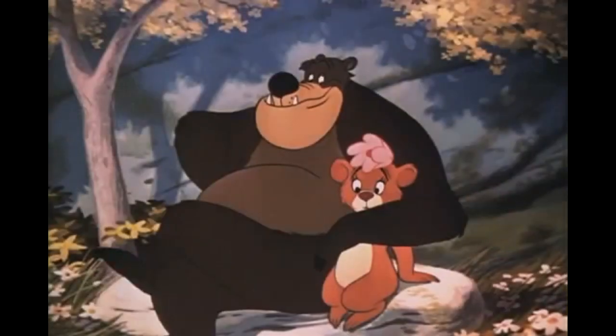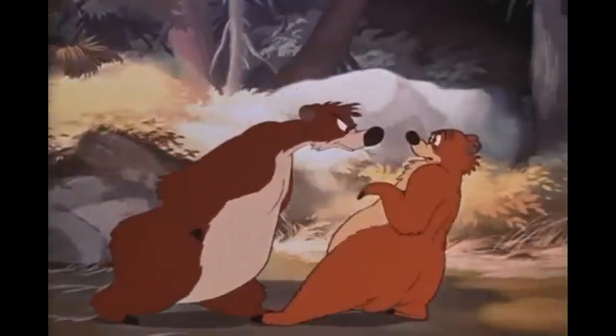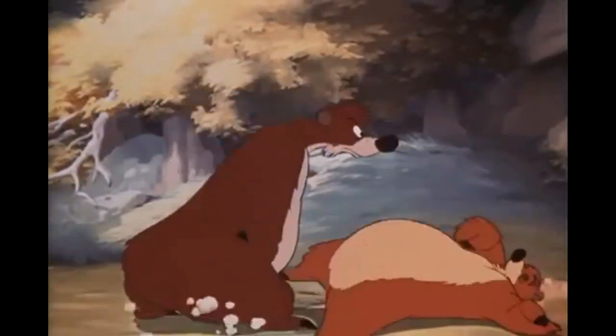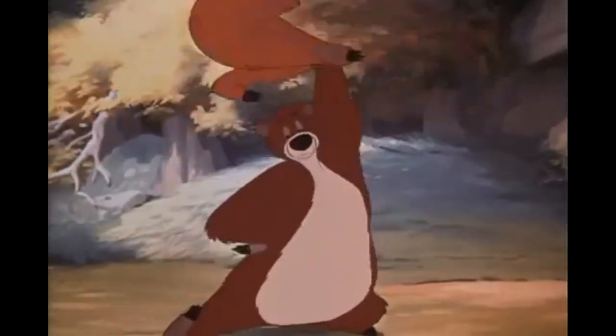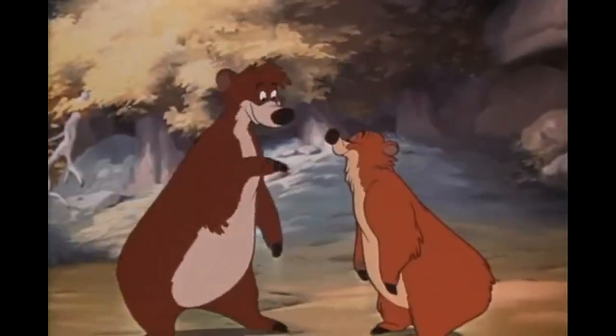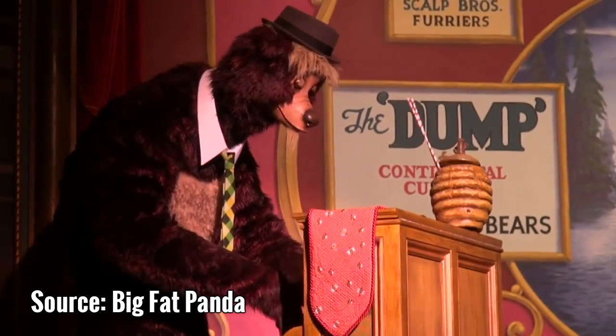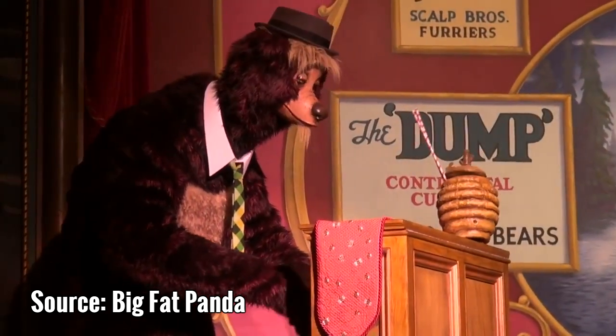It also contains one of the more yikesy songs in the Disney catalog. Say it with a slap. Every deer and every dove has a way of making love, but a bear likes to say it with a slap. And it is forever immortalized in the Country Bear Jamboree, as it deserves.